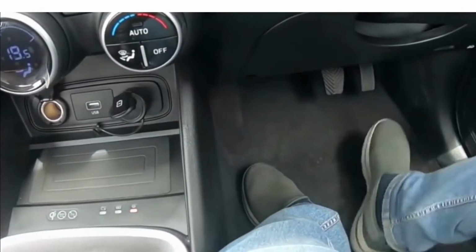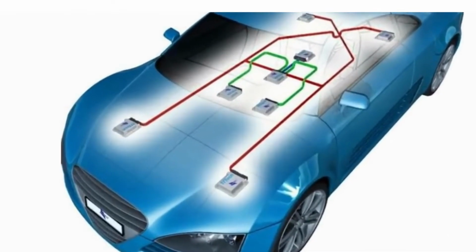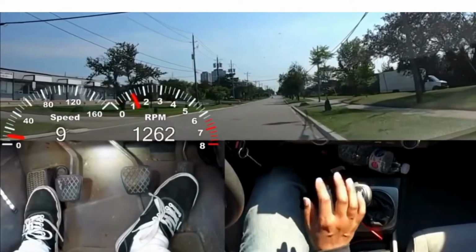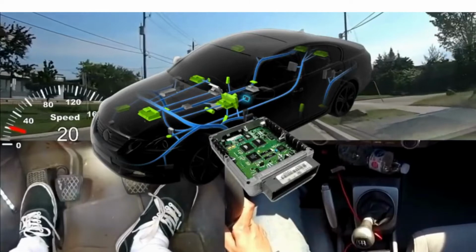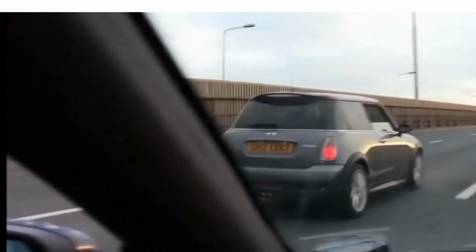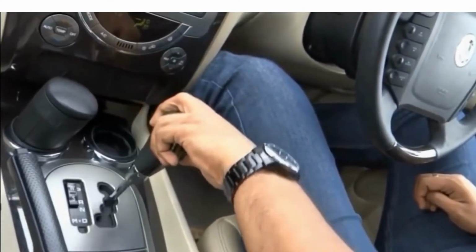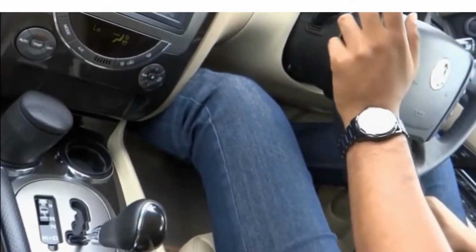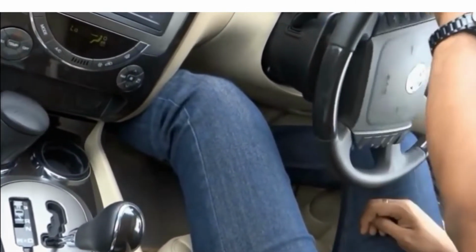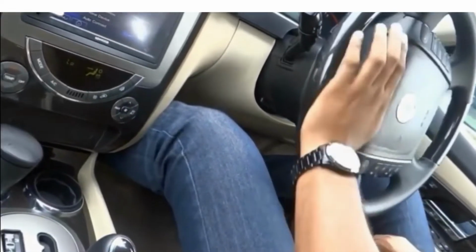In semi-automatic, there is no clutch pedal. Instead, there is a computer that uses processors and sensors to automatically depress the clutch. When the driver signals by shifting the gear stick, the vehicle computer manages engine torque, speed, accelerator pedal position, and other functions. Driving a semi-automatic car would feel very similar to a manual drive, except that you don't have to press on the clutch pedal to change the gears.